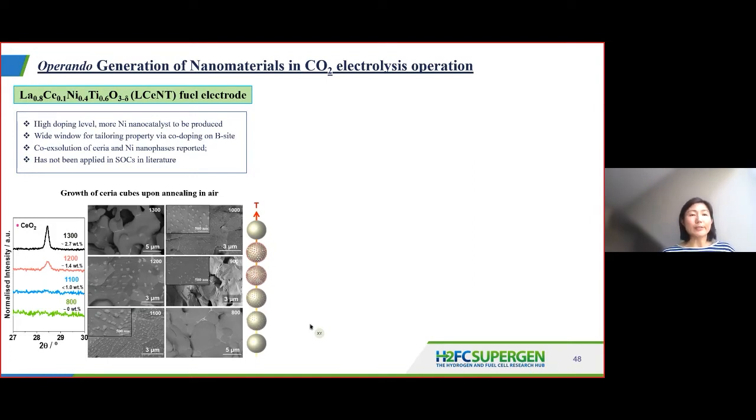So alternatively, when we anneal the material at different temperatures in air, we can now see the growth of cerium cubes on the surface, and the extent of cerium growth as well as the morphology of these cerium cubes vary at different temperatures. So this is after 1300 degrees C and 1200 degrees C and so on. We are still trying to understand why this is happening.